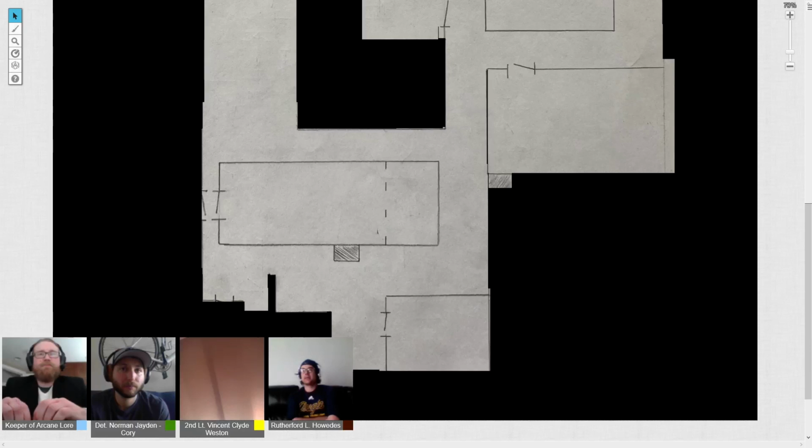I think something isn't right here. Okay. Is that the trapdoor? That's what I'm thinking. Okay. I would like to look on the ground for any blood, drag marks, or signs of something being missing that was previously there. I don't know. Spot hidden.